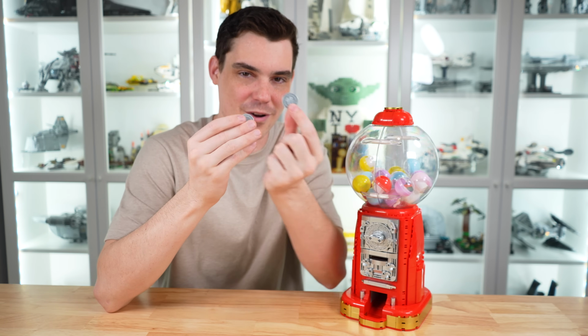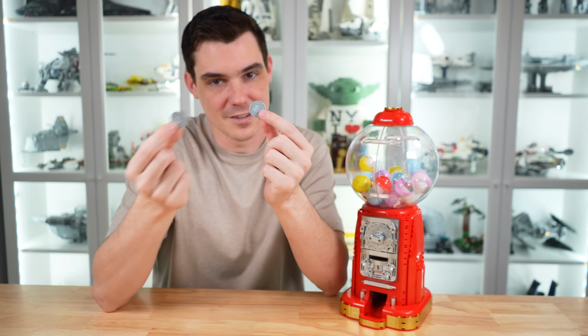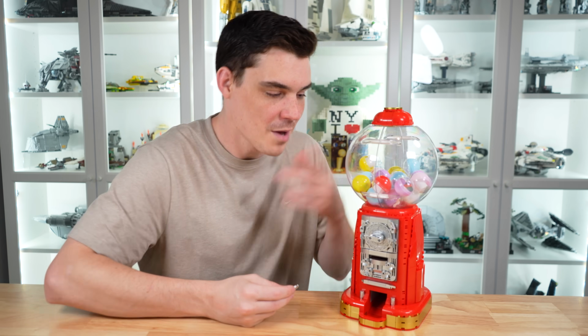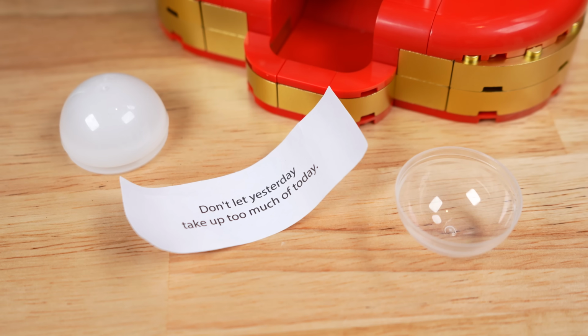These are your fantasy brick coins. They're nicely printed on the metallic silver, looks great, and they are what you're gonna need to be able to get your gumballs out. Obviously they aren't real gumballs, so you're not getting actual gum, but inside of them they have little brick-built toys, or they have fortunes, so kind of like a fortune cookie.